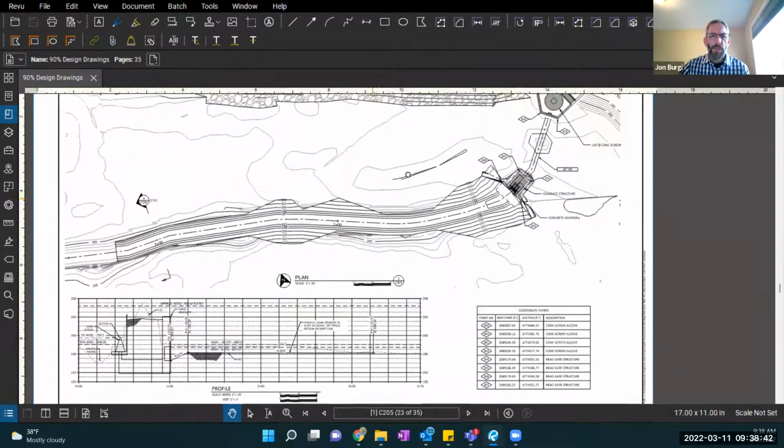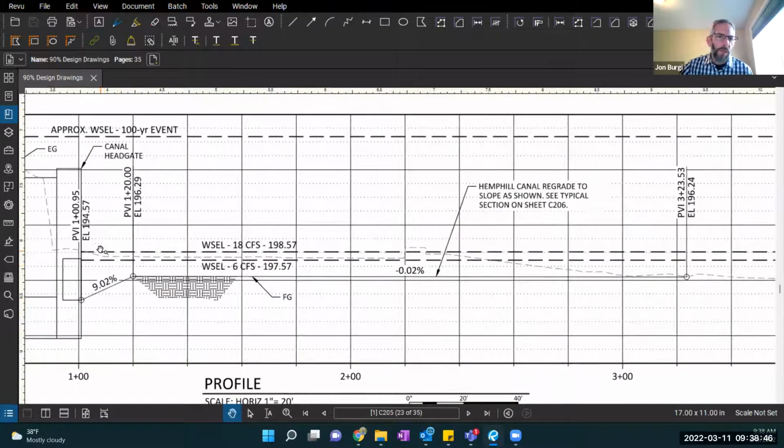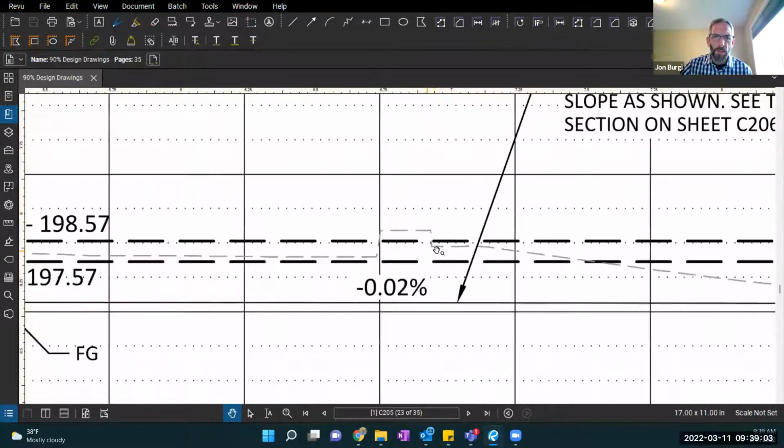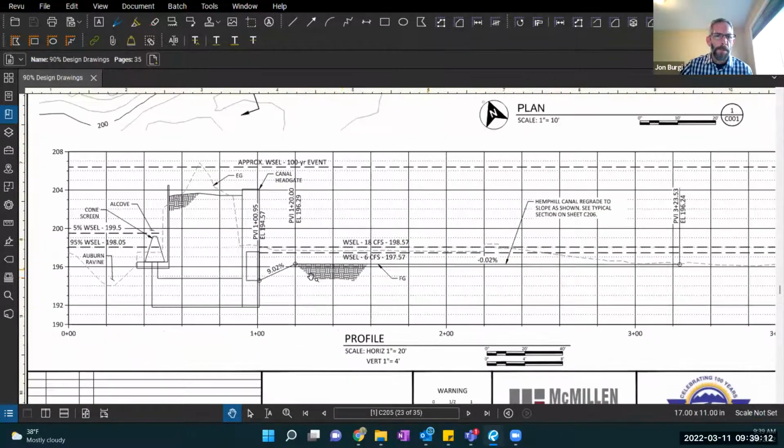Part of the canal will need to be regraded, as we've talked about before. It looks like we go from station 100 basically up to station 323. So there is about 225 feet or so that we're going to be regrading there. And this little bump right here is where you see the existing flow measurement ramp that the district has in place.